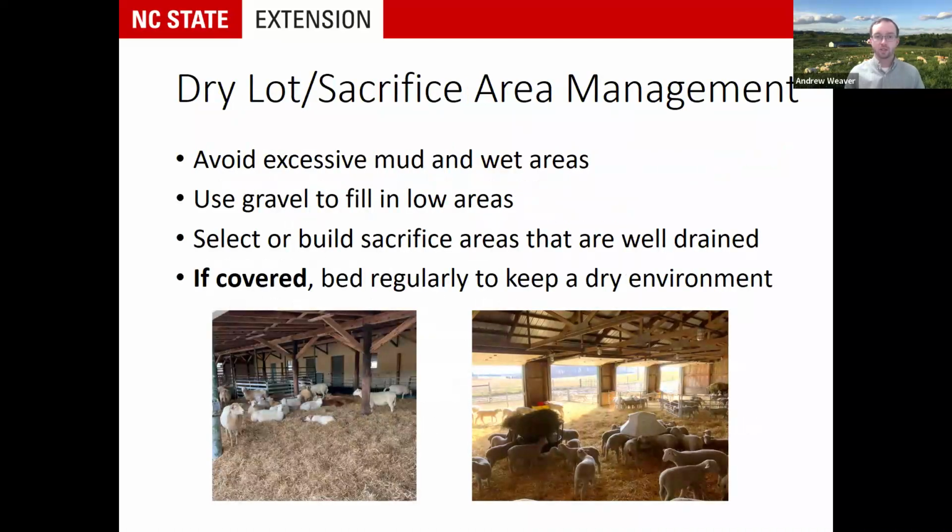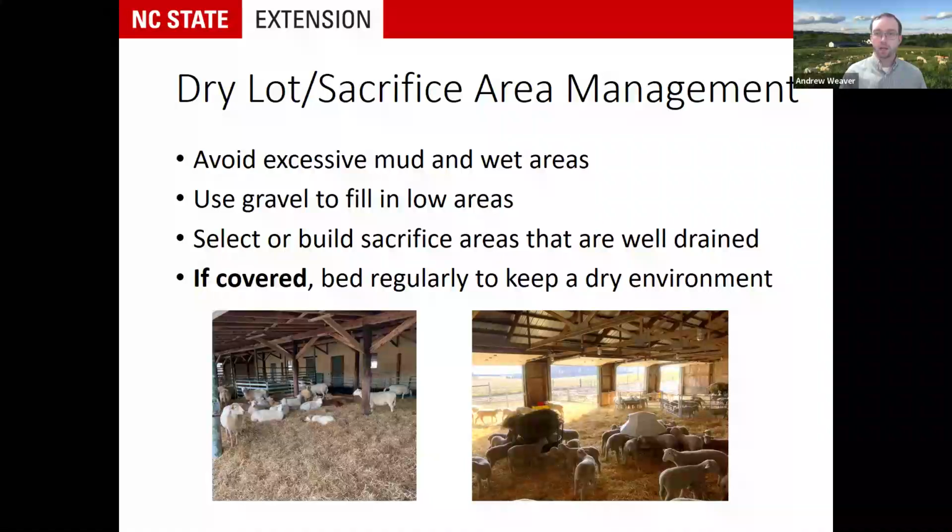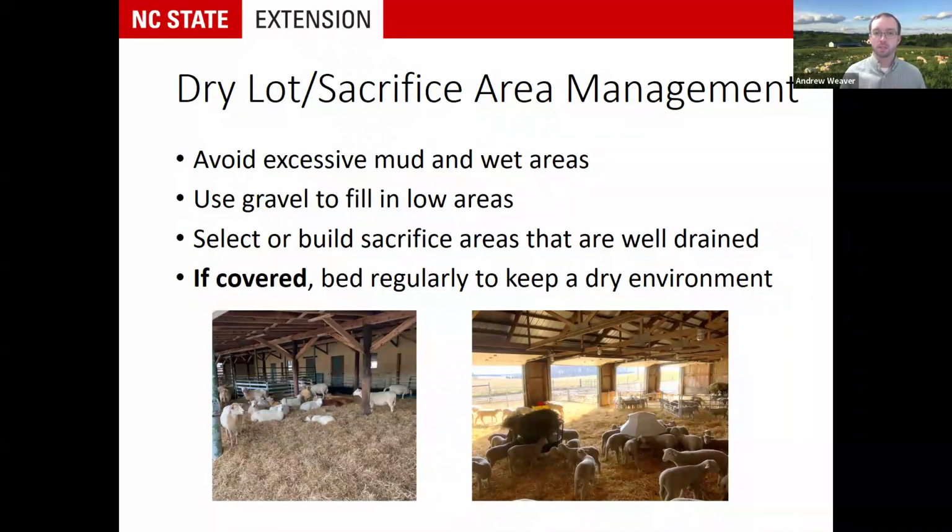We can also utilize dry lots, sacrifice areas. We can utilize that to our advantage in some scenarios, especially during maybe an eradication program. But we also need to think about those areas where we have a lot of animals in a confined, tight space. There is increased opportunity for mud and fecal material accumulation. And so we want to minimize those wet areas because, again, those wet areas are going to cause that irritation, soften that tissue, and allow those bacteria to take advantage of that opportunity. So maybe if we have some low-lying areas and some dry lot sacrifice areas, maybe we use some gravel to fill those in, allow drainage to take place and keep those animals from standing in the mud.